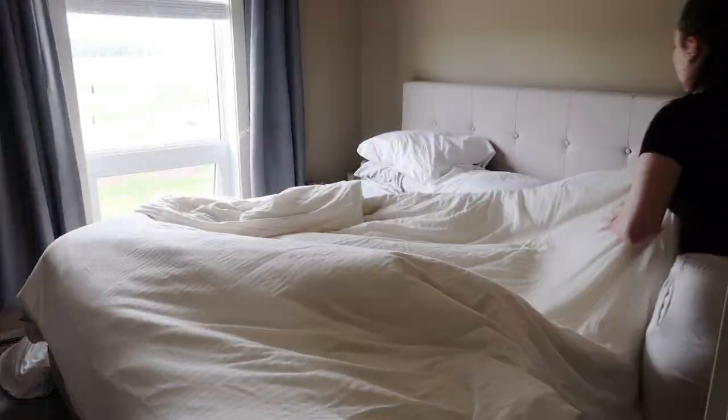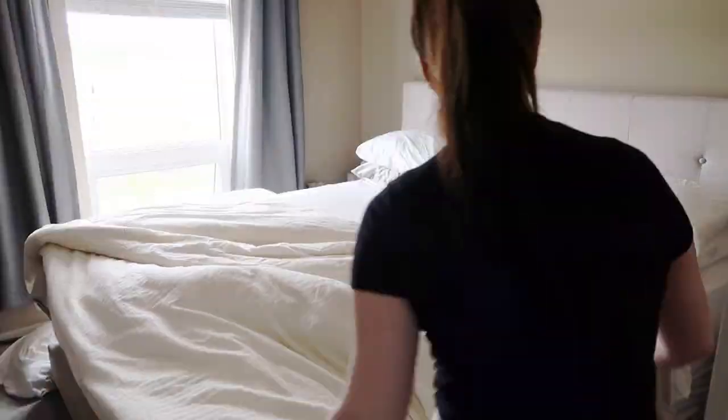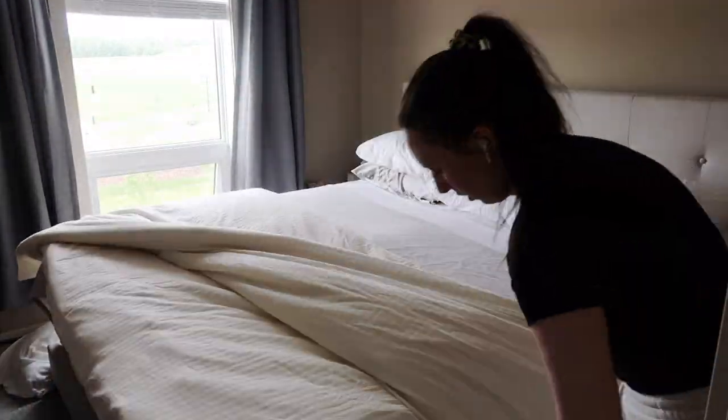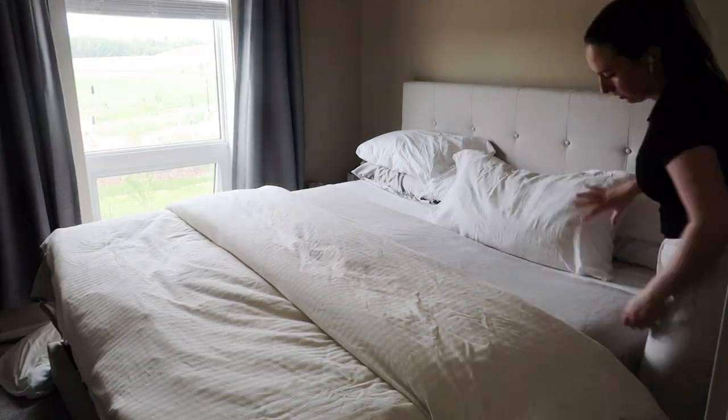Okay guys, so as you can see, we're starting off in my master bedroom. So I'm starting by making the bed. It always gets my house feeling like it's ready to be cleaned. I've been thinking about getting an olive green duvet cover for in here.